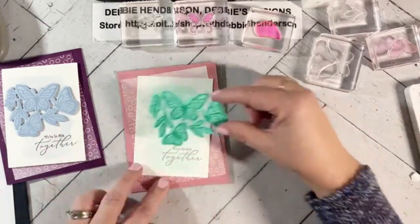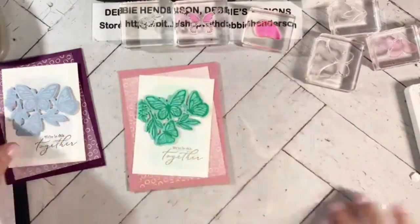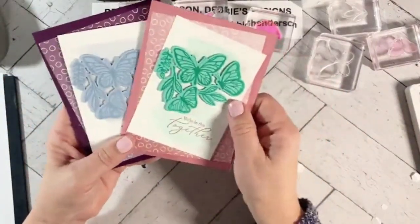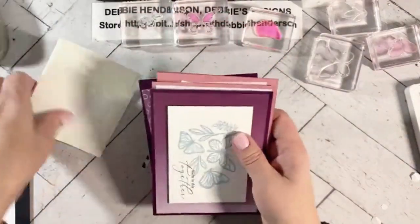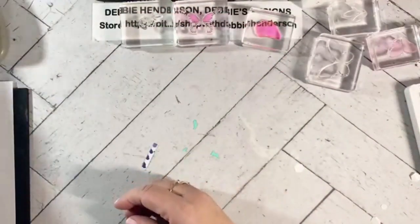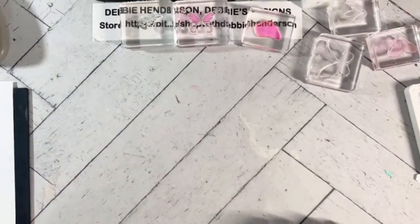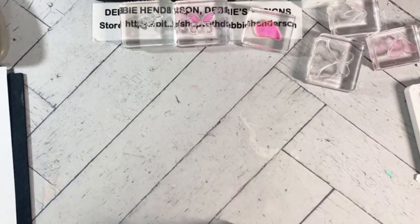Okay, so now this is going to go right here. Just like that. Look how pretty that is. So this is card number 2 of the stepped up version. Now let me bring in, so card number 3 is also going to be stepped up, but this is where we're going to do the little wow factor in the card.